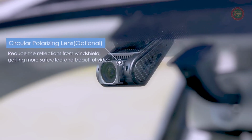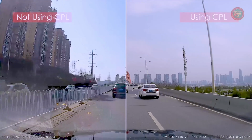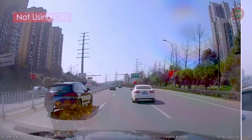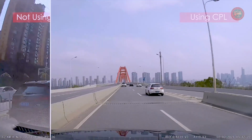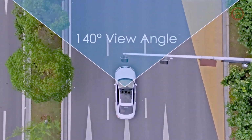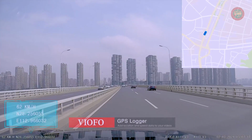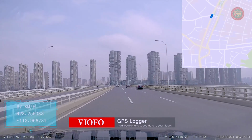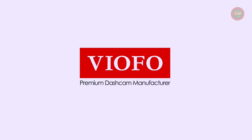An optional CPL can be installed for removing reflections and glare from the windshield. It has a 140-degree view angle and also a GPS logger to record speed and location data into the videos. Viofo Dash Cam, premium dash cam manufacturer.